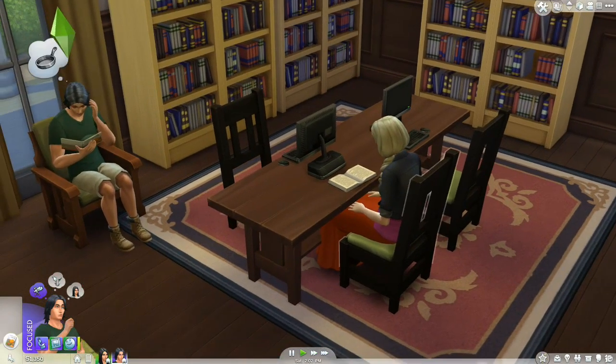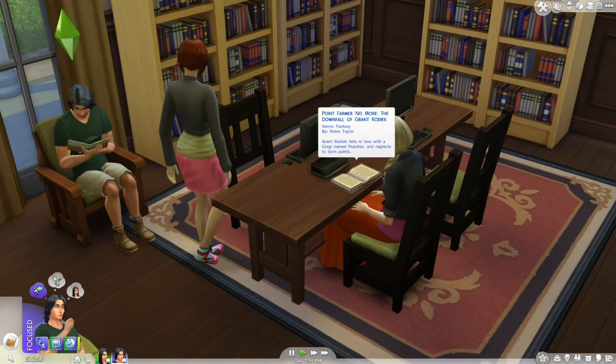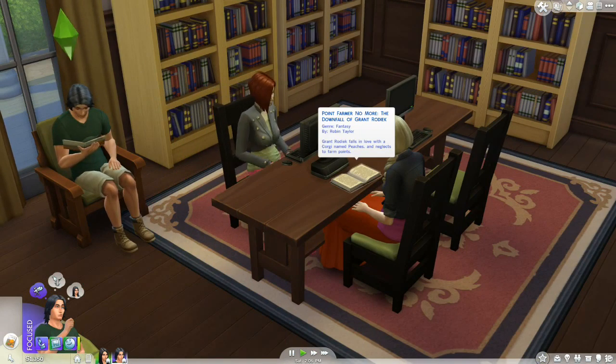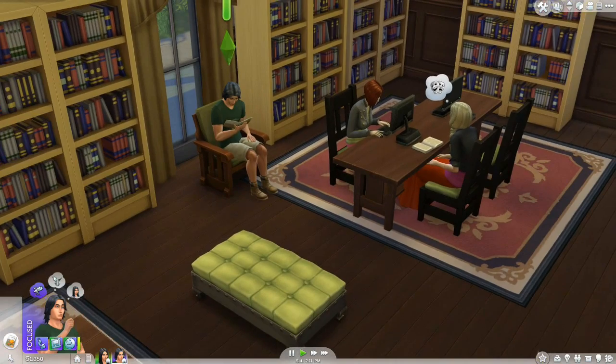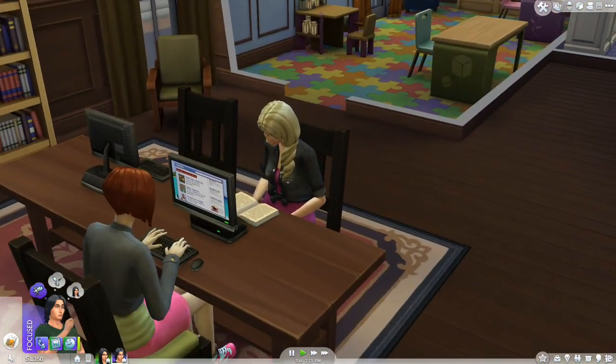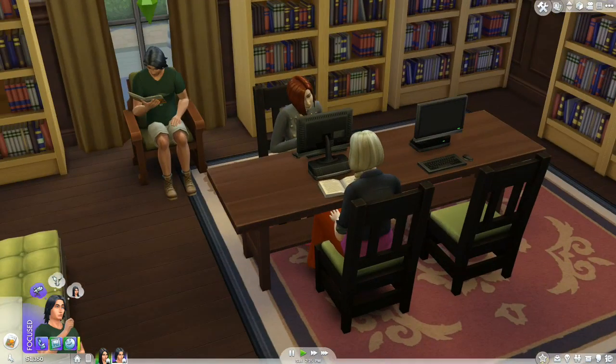Oh, we can see what they're reading! That is so cool! So she's reading Point Farmer No More, The Downfall of Grant Roderick. It's a fantasy novel. Grant Roderick falls in love with a corgi named Peaches and neglects to farm points. Uh-oh. I wonder if it's not a very good drama, because she doesn't look like she's being very entertained. Oh, I think she's just uncomfortable.